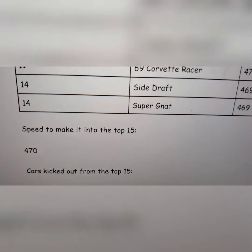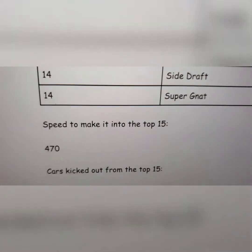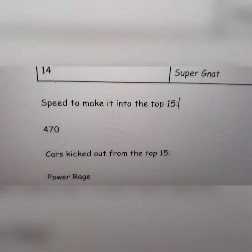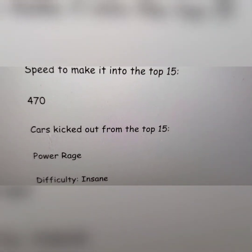Also, the Veneta knocked out the Power Wage. So sorry, Power Wage, you were knocked off the board because that speed wasn't enough. So the difficulty is still going to be insane.